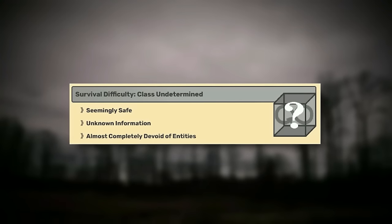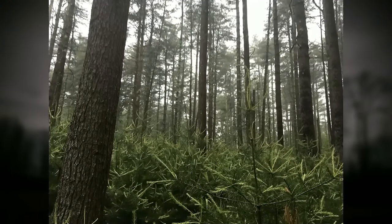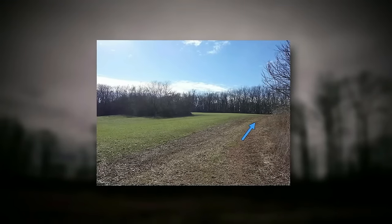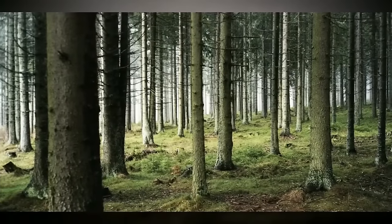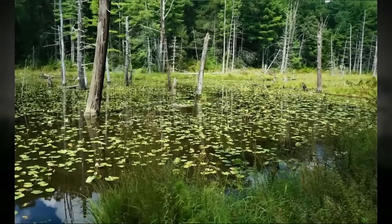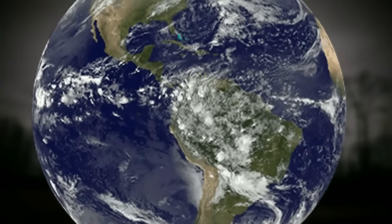Backrooms level The Barrier is classified as a class undetermined because, to be honest with you, not much is known about it. It seems safe, but it almost has no information about it at all. When or if you go to this level, you will wake up in a grass field outside of a tree line. The field is full of rolling little hills and lush grass, and these hills and grasses lead into a big, thick, dense population of woods. This wooded area has lakes and abandoned cabins and all sorts of different types of trees in it. It kind of gives you a sense of nostalgia because it feels almost like the woods from reality, our Earth.